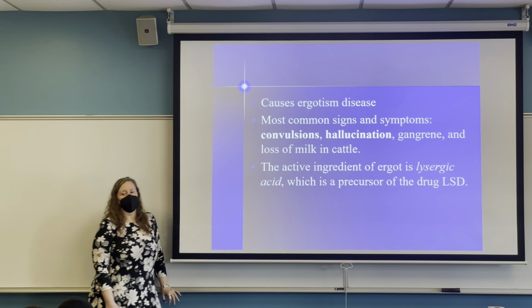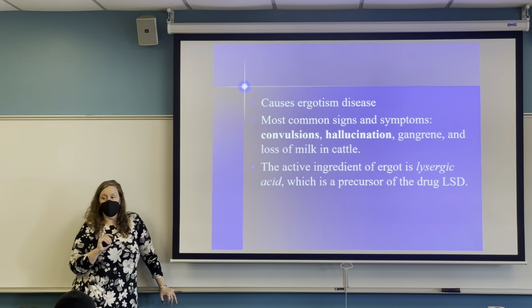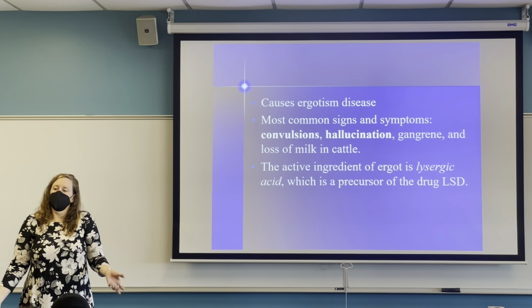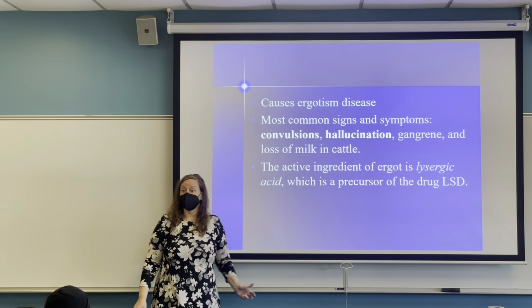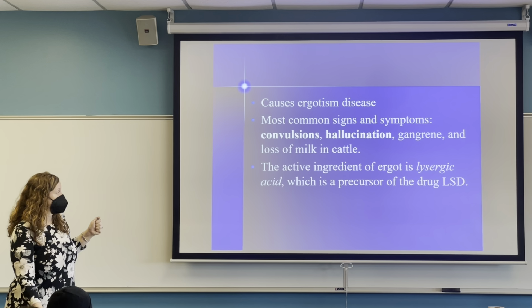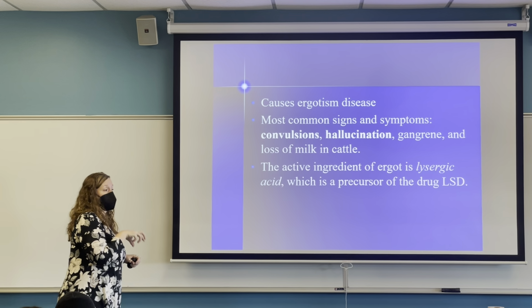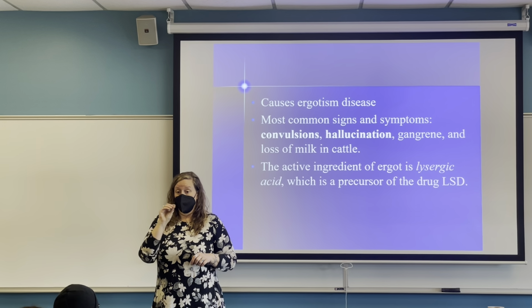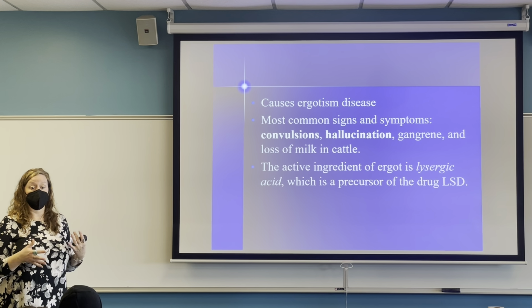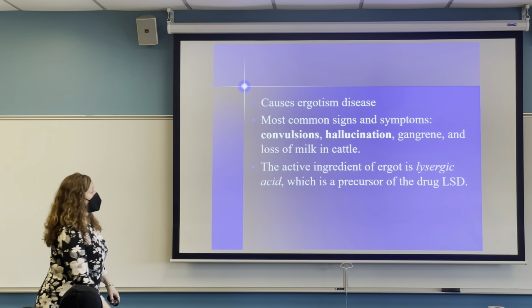All right, so if you had consumed that particular species that causes ergot, some of the symptoms you would experience are convulsions, meaning that your muscles are contracting really quickly. Hallucination, you're seeing things that aren't really there. Gangrene, which is basically a rotting of your flesh, typically at the extremities. And cattle, now think about cattle who are eating grasses. If they're eating grasses that have that species that causes ergot, one of the key things that farmers look for is if suddenly their milk production goes way down, or if the cows are acting crazy or shaking.